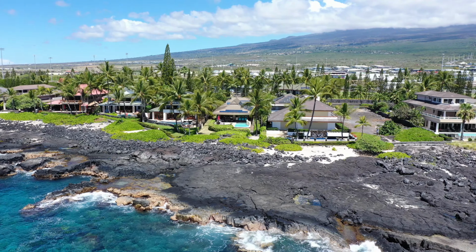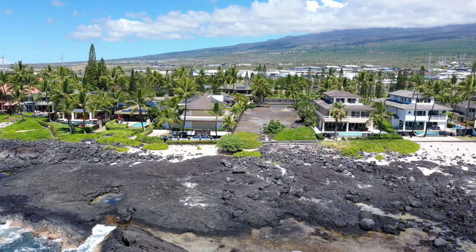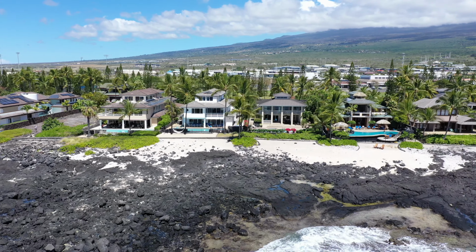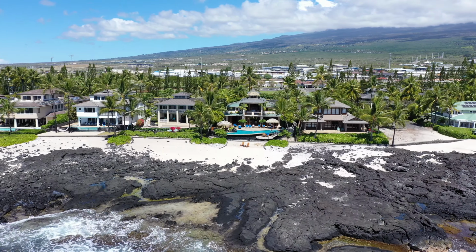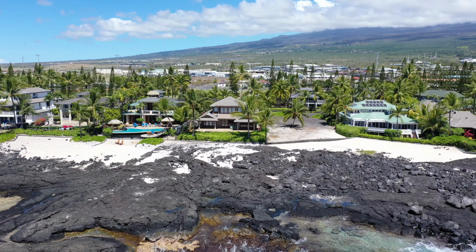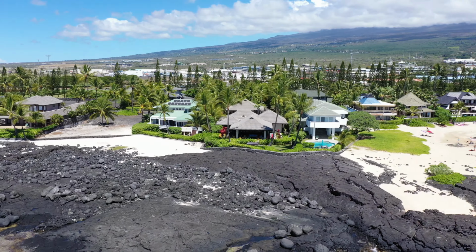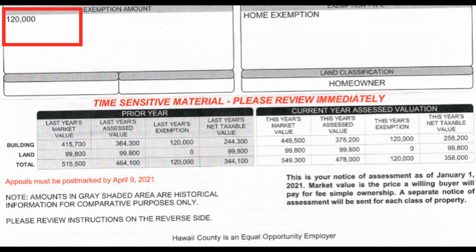For homeowners 60 to 69 years old, it's $80,000. For homeowners 70 years or older, it's a $100,000 exemption. Also, there's an additional exemption of 20% of the assessed value of the property, not to exceed $80,000. So for someone who has the homeowner exemption, we have the basic $40,000 exemption plus the $80,000 exemption, for a total exemption of $120,000, which is what we saw on this tax bill.